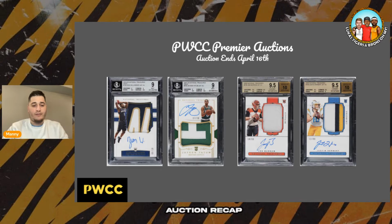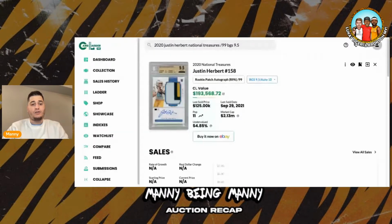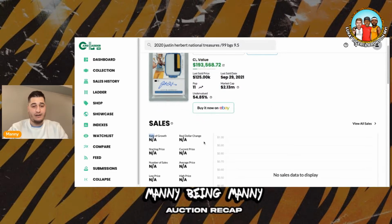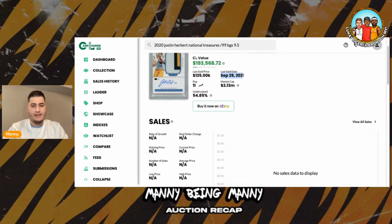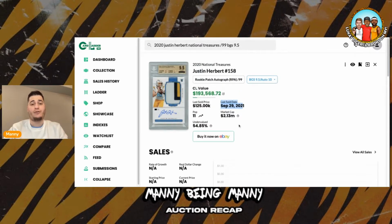And then I want to pull up, before we get on to the next subject, what they sold for in the past via Card Ladder. So the Justin Herbert out of 99 3-color patch sold for 125,000. Card Ladder value has it almost at 200,000. It looks like there was a last sale, but there's no rate of growth here. We'll see all this information by next week and where this card is valued. Like I said, it's at 100,000, so we'll see there.